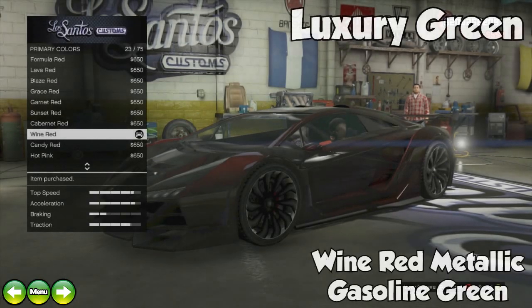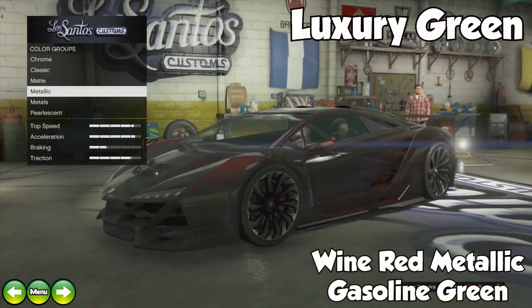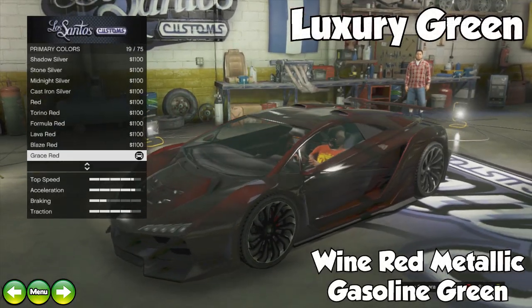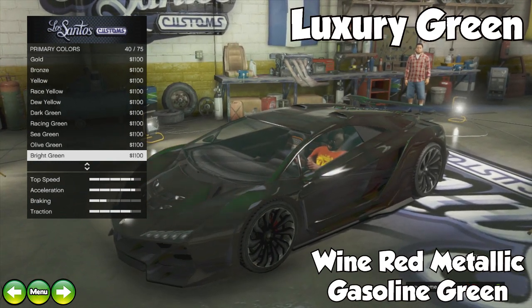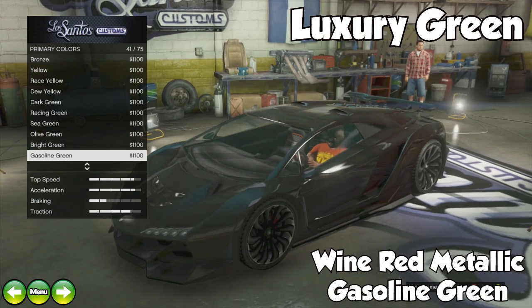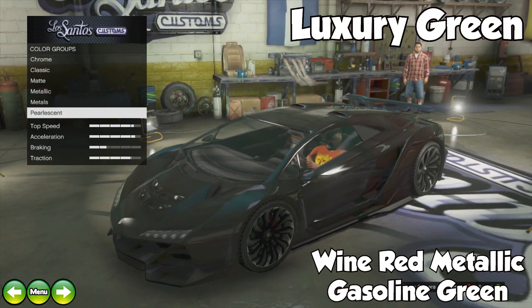Moving on, we have Luxury Green. This one's also another nice green, but it is a wine red metallic with a gasoline green pearlescent. And although the wine red is a little bit overpowering sometimes, I think this is a great combination.